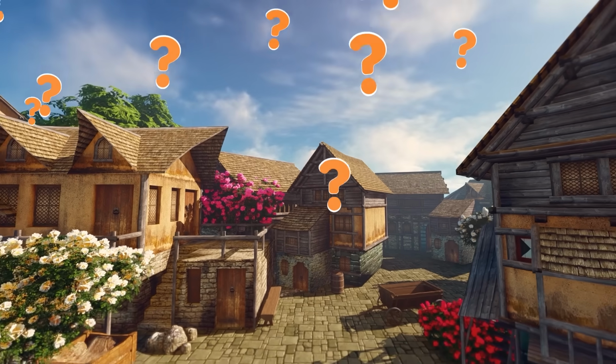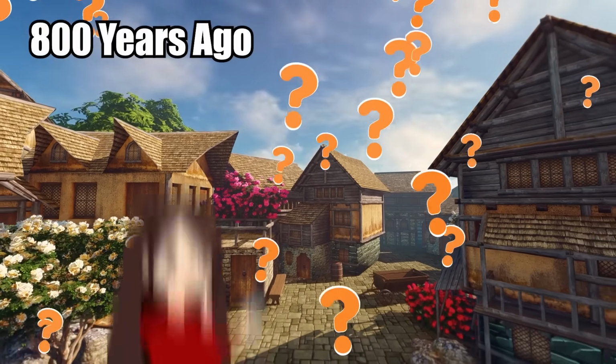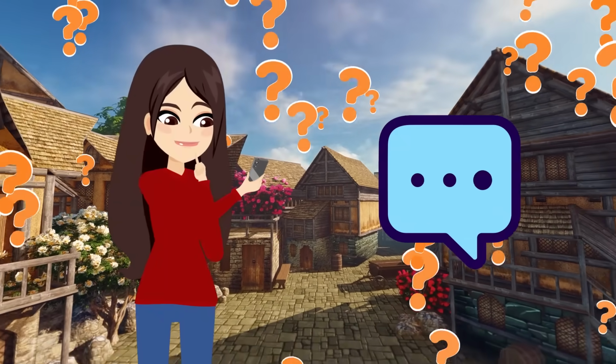But maybe the abrupt disappearance of the townsfolk had something to do with this incredible underground labyrinth. If you have any theories of what happened here 800 years ago, let me know in the comments.